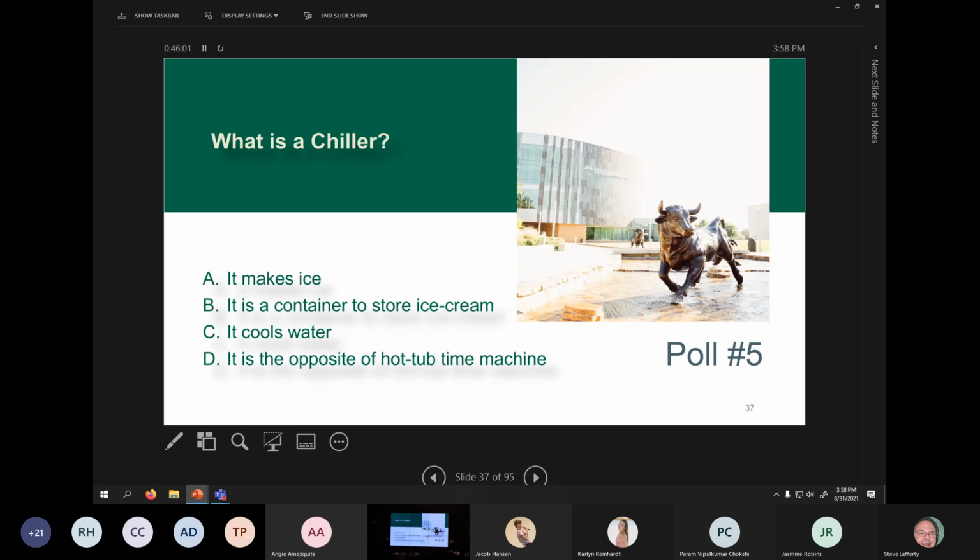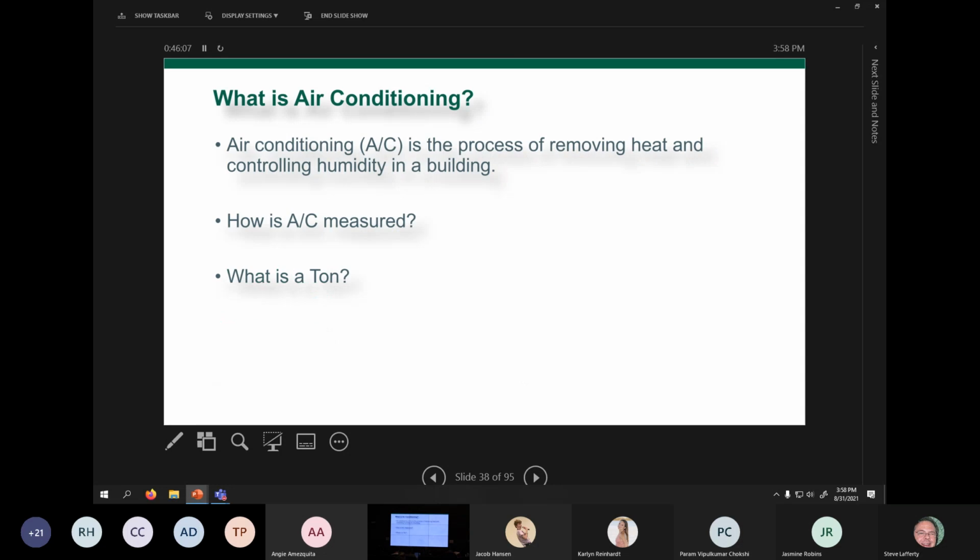All right. Regardless, you'll know more about a chiller at the end of this presentation. So, what is air conditioning? Air conditioning is basically removing heat and humidity out of air and supplying cool air to the buildings where people occupy. And how is air conditioning measured? Air conditioning is measured in terms of BTUs or tons, just like you measure distance in feet and miles.